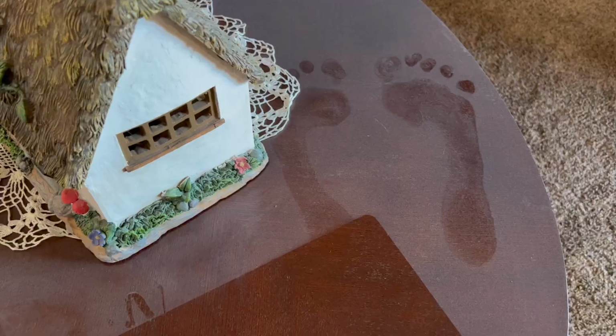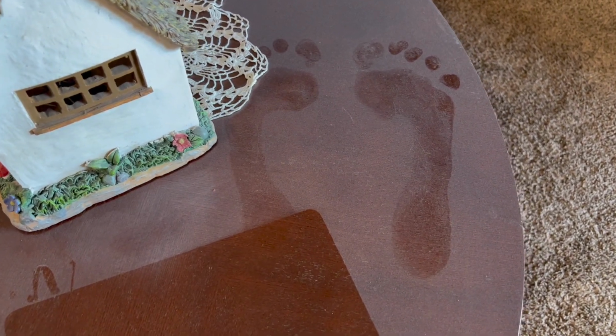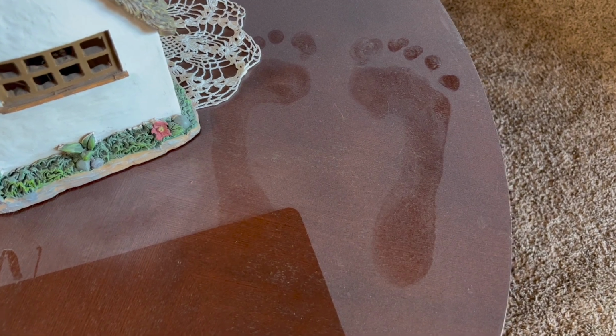And speaking of Jack, you can see he decided to leave Mom a little love note on the coffee table here. Yes. Oh, my family. I love my family.